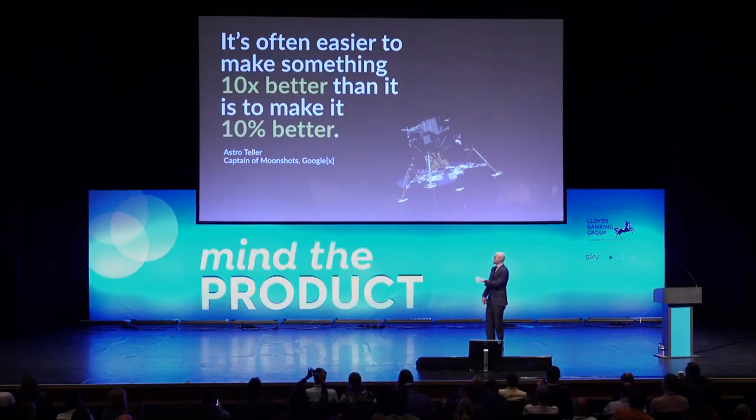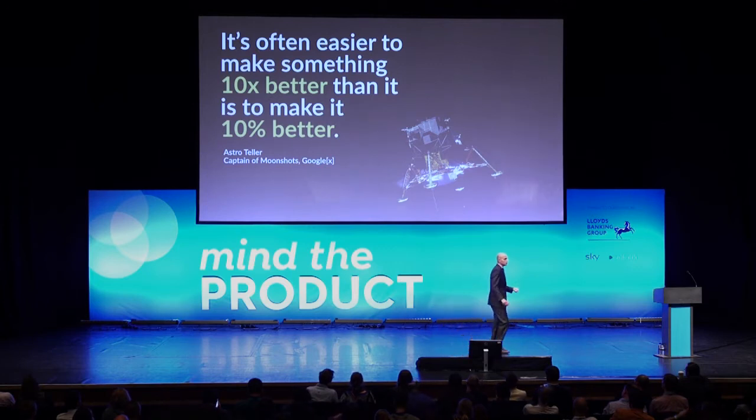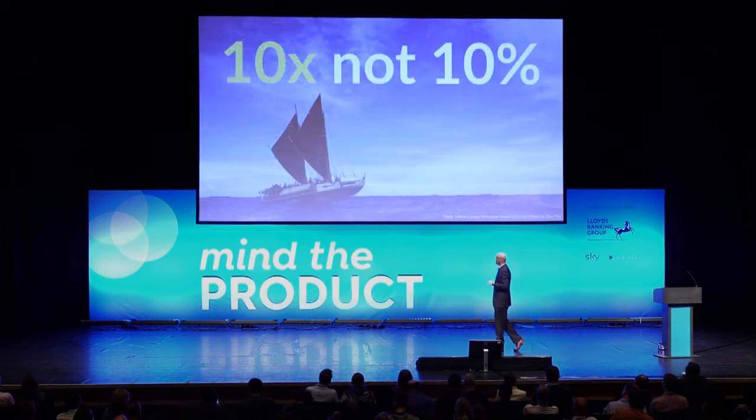Because when you're doing 10%, you're using existing tools, existing assumptions, all the stuff that everybody spent time thinking about, extra efforts, resources, money. It's usually 10% more cost, 10% more people, 10% more time. But when you're aiming for 10x, you have to lean instead on bravery and creativity and completely new ideas. This is the kind of thing that literally put a man on the moon. 10x, not 10%.